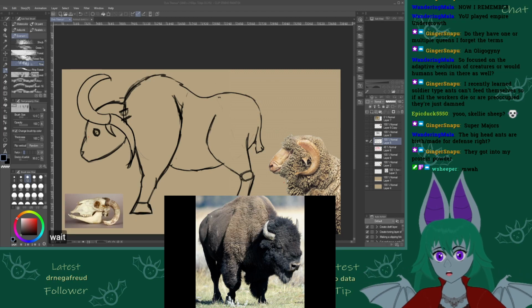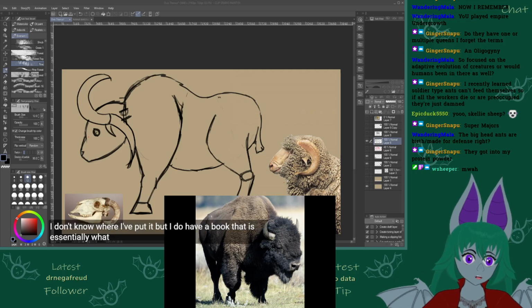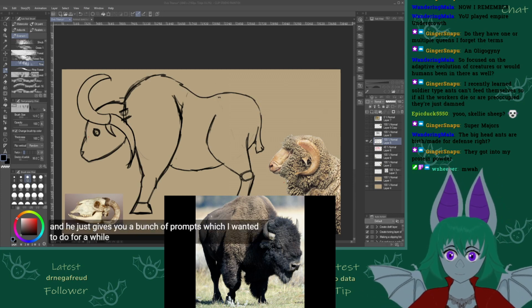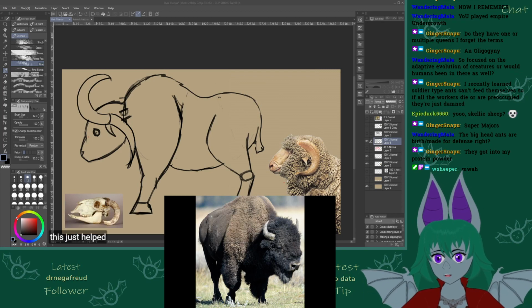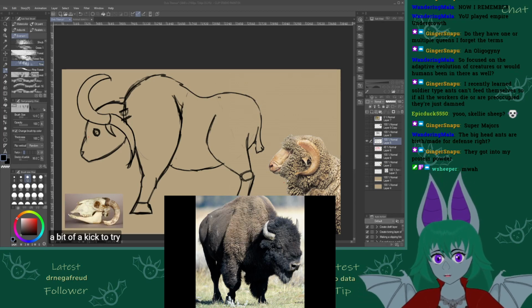I mean, I don't know where I've put it, but I do have a book that is essentially what I've been doing today. It just gives you a bunch of prompts, which I've wanted to do for a while. And I have thought about doing that as a stream thing. But this just helped give me a bit of a kick to try something new, really.